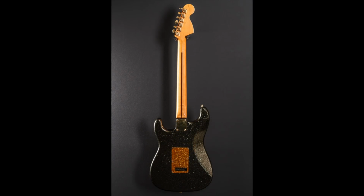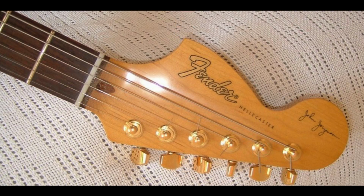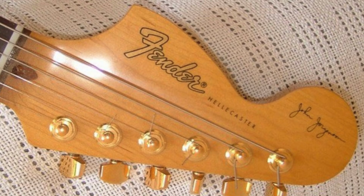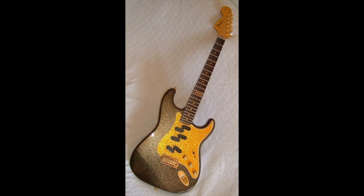Once you get to the headstock though, you'll be happy to know it's been reversed. I love this feature. An upside-down headstock with the official title Fender Hellecaster and John's signature alongside the locking Schaller tuners on top of everything else we just talked about. It's a cluster of features, but I can't help but love it.